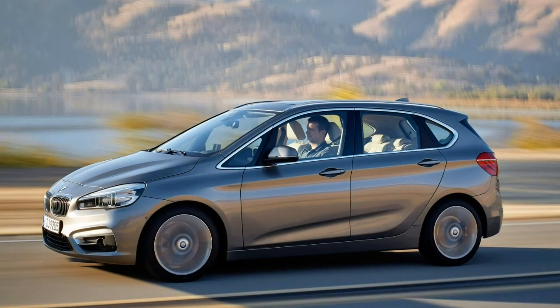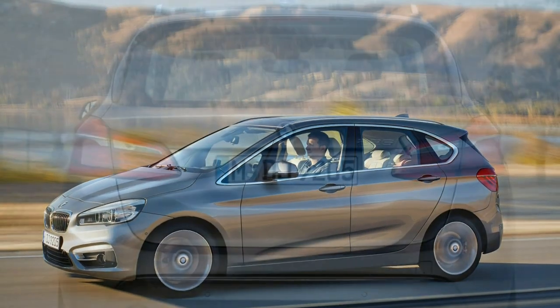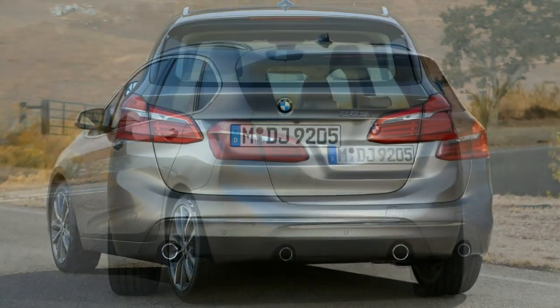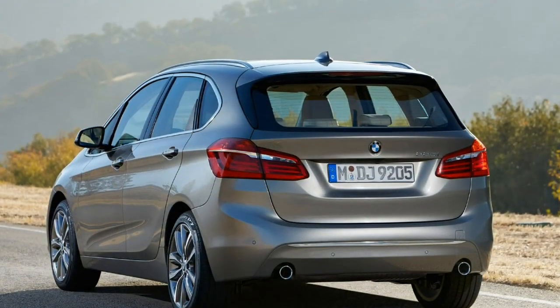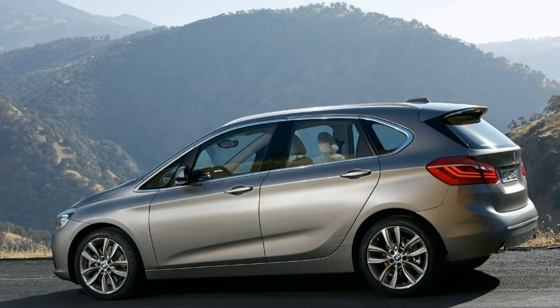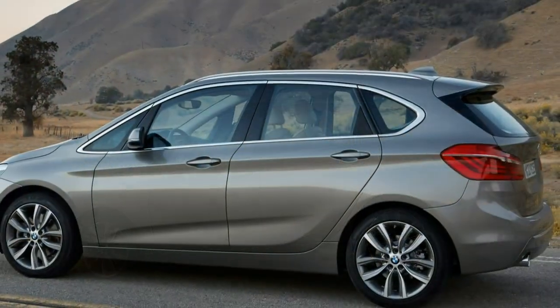On top of that, Active Guard and driving assistance stops you wandering between lanes as well as detecting objects and pedestrians in your way, warning you of their presence and, if required, braking you to a halt. Watch BMW 2 Series Active Tourer Euro NCAP crash test.